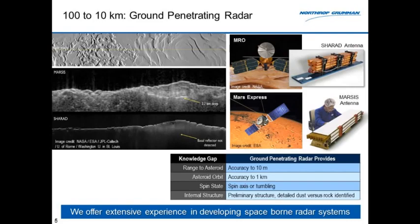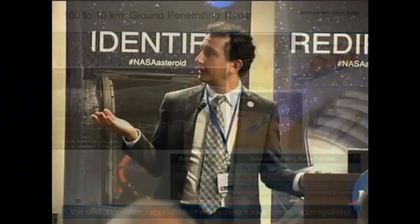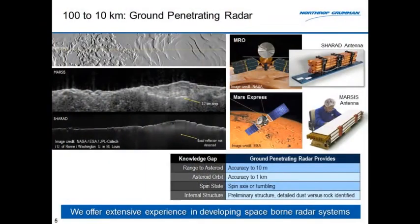You're going to get some information about the spin state or the tumbling nature of the asteroid. And of course, because it's ground-penetrating radar, that's going to give you your first indication of whether you're dealing with a monolithic rock or you're dealing with one of these rubble piles. And that's obviously going to be critical for the safety of the capture spacecraft as it approaches the object.